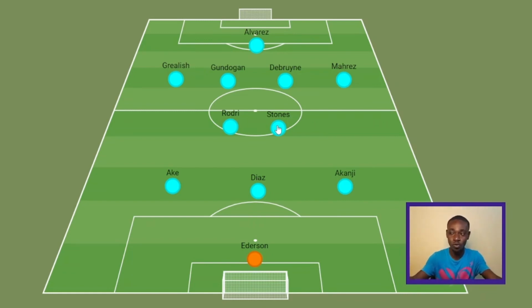So from the reason that I've already given, let's also look at the reason why I think Pep chose this system against Liverpool. Okay, so in order to do that, let's first look at Liverpool's system that they used today.